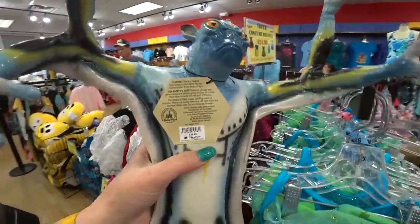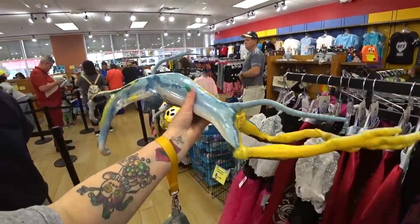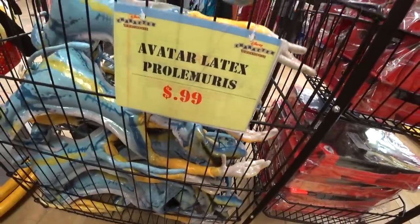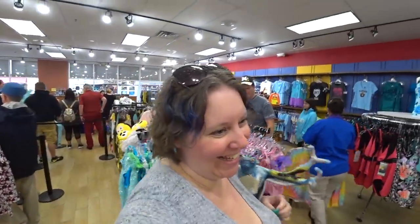This right here, $26.99. It's from Avatar. Look at it. You ready for this? 99 cents. 99 cents. I'm gonna carry my little Avatar buddy around with me today.